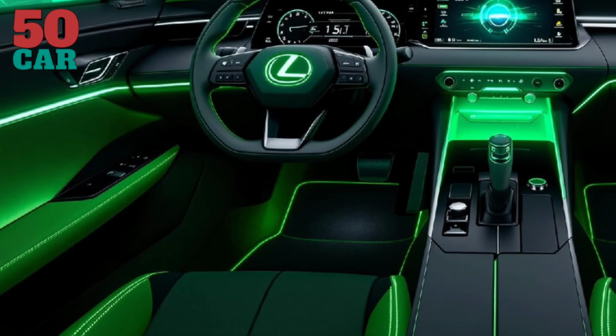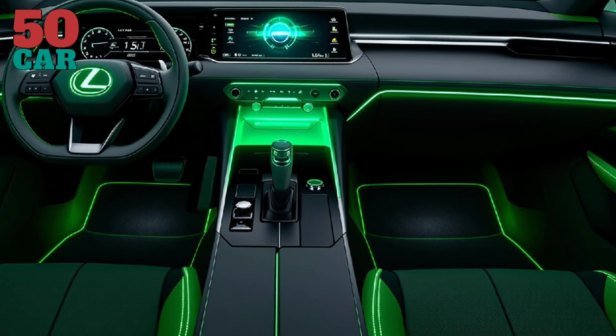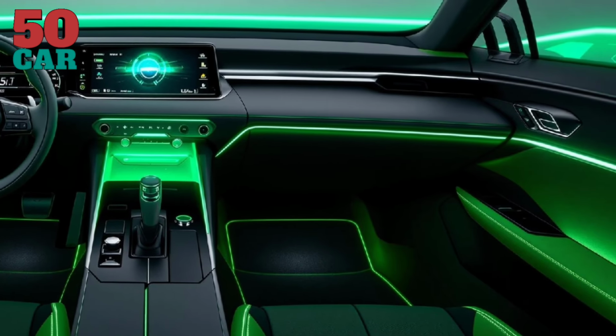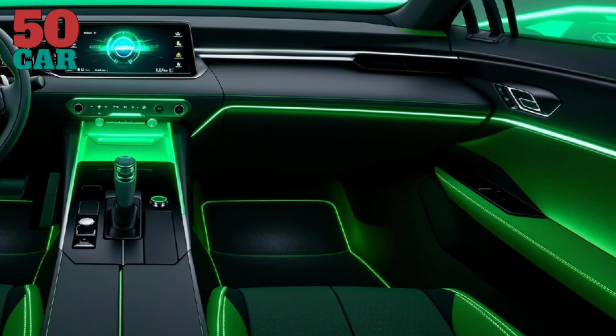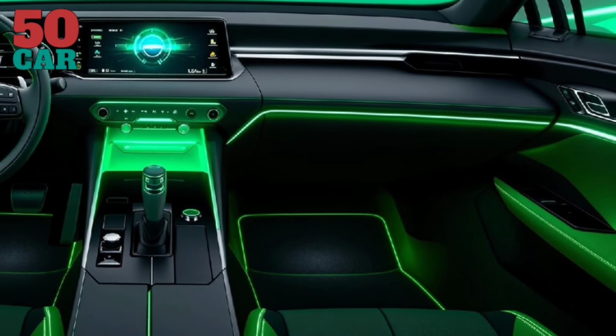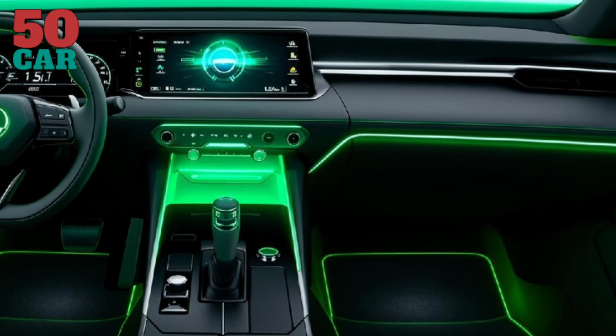Interior and dashboard design. Step inside and it's like entering a serene dojo laced with digital power. Alcantara wraps the minimalist yet high-tech cabin. A floating touchscreen, augmented reality heads-up display, and haptic feedback controls dominate the dash. Seats are sculpted for both meditation and G-forces.